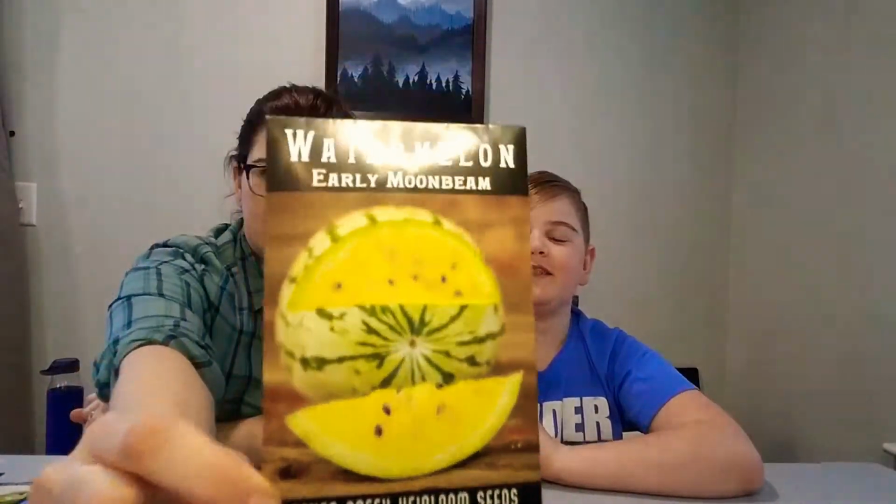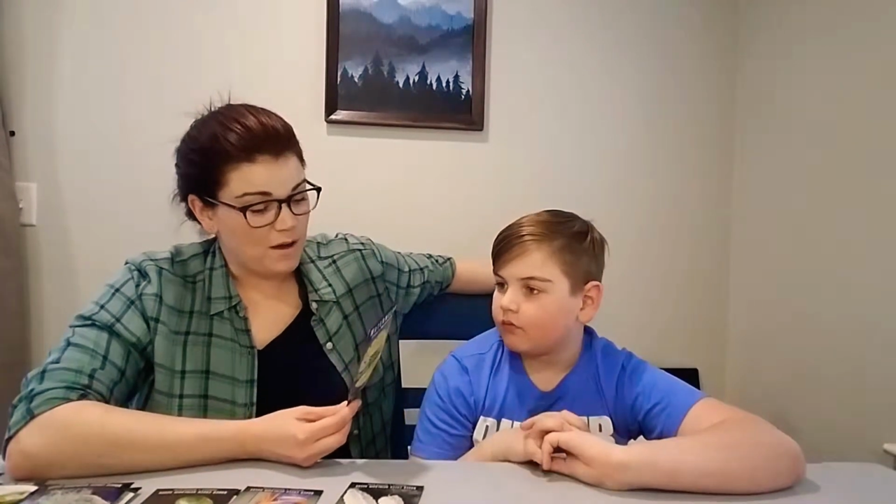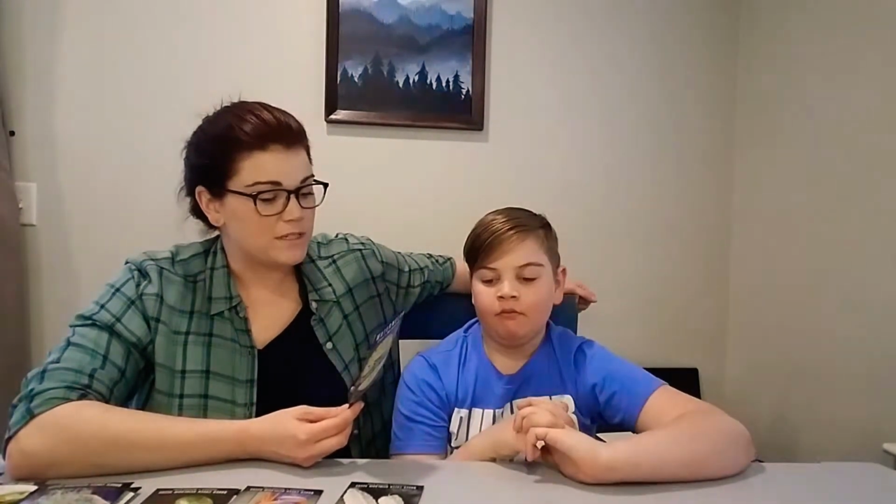Next is the early moonbeam. Let me hold it right up. Melon. And it is earlier by about 80 days. Oh, I think some of the plants were 80 days and this one was like 75 or 70. So it was a little bit shorter. It matured maybe 10 days earlier. And it's not that big, 5 to 8 pounds. And it's specifically for Oregon conditions. Maybe it'll do well in Michigan.